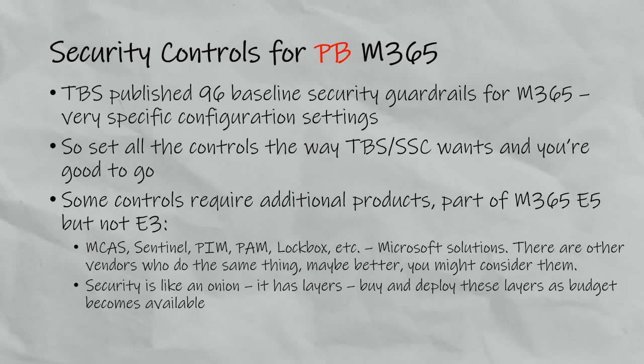What would a security assessment involve for 365 in general? Well, Treasury Board has done a great thing. They've published 96 very specific security baselines for this product. It's a COTS off-the-shelf product, so what they did is they described how they implemented it. They were the first department to go live, so we're following them as a pathfinder. So the good news here is that if we configure M365 the way Treasury Board did, and SSC verifies that we've done so, we're good to go. It does not have to be complicated.